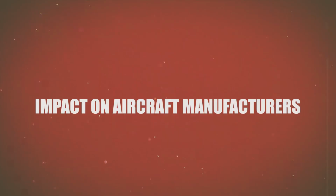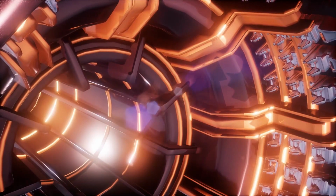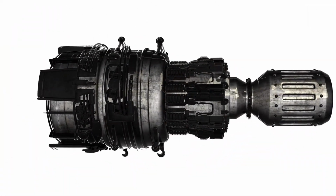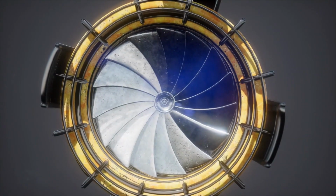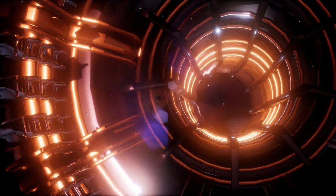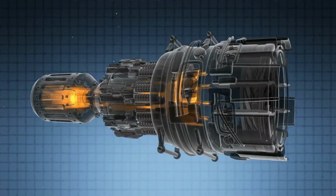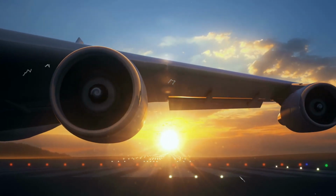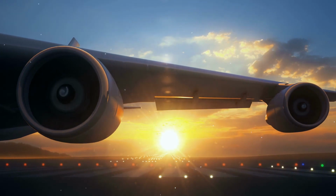Number 3. Impact on aircraft manufacturers. What are the factors that prevent Airbus and Boeing from satisfying the demand in the rapidly expanding aviation market? For airplane manufacturers such as Airbus and Boeing, who depend on timely engine deliveries to achieve production objectives, the consequences of engine faults extend throughout the whole aircraft manufacturing industry.